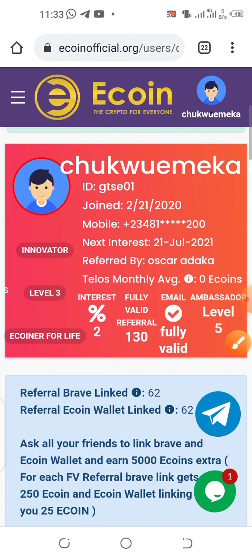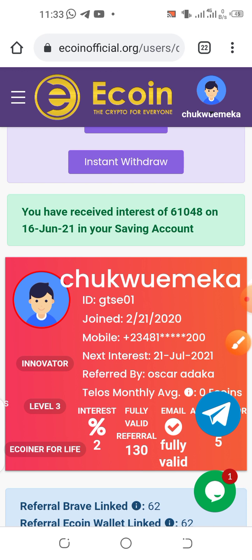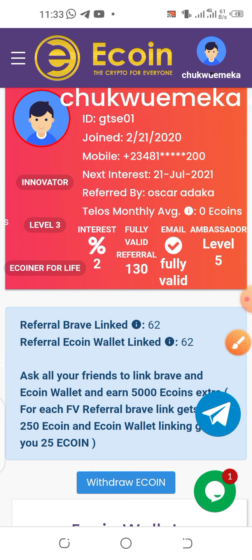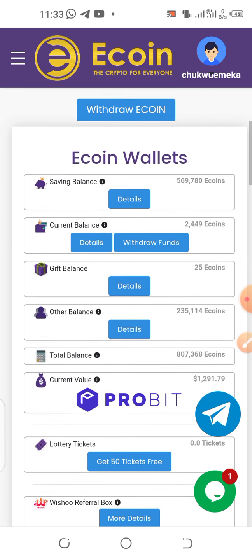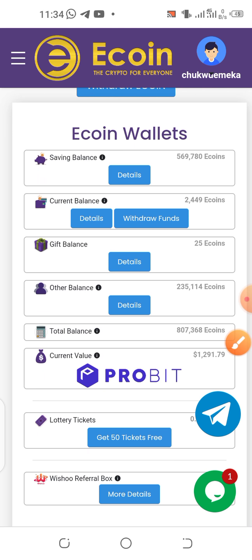You can see my last interest. Let me scroll. You see, my last interest was 61,048 Ecoins. That was my last interest. So that is another way of earning more Ecoins. So guys, now Ecoin is also listed on Probit. You see? It's already listed on Probit. So these guys know what they are doing.